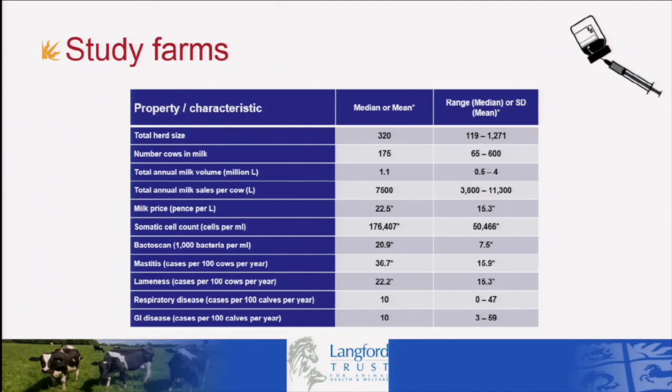And as you can see, there are some other farm characteristics there, but in general, these 27 farms did reflect the wider industry at the time.